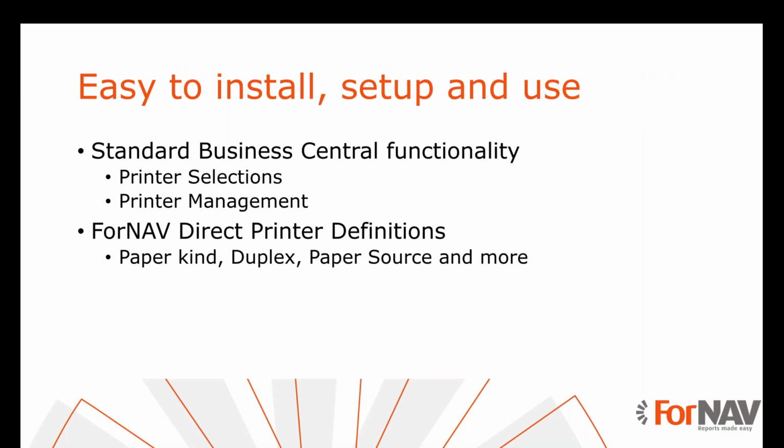So what we did is we took the standard Business Central functionality as a starting point, because you do have tables for printer management and printer selection in standard Business Central. The problem is that they still present the PDF as a step before doing the actual print. But we say, why not build on top of that? So we basically take the standard functionality and enhance that. And on top of that, we also made it possible to define your printers, so you can set things like what kind of paper, duplex, paper source, color, and what have you. So you have all these default values that you can use.